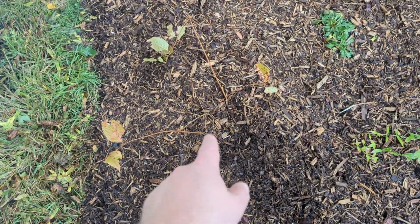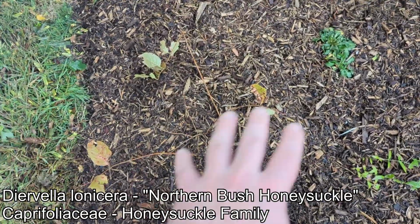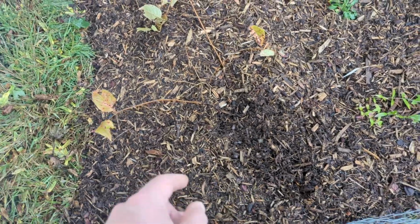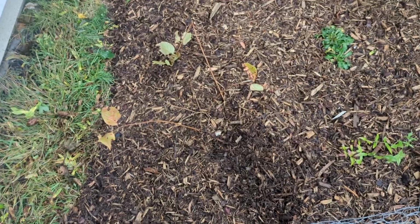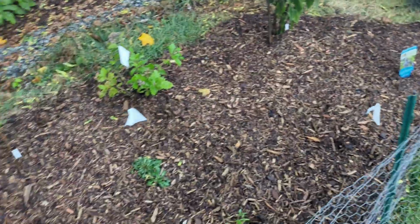And then you'll see this planted over on the other side. It looks like hell right now because it got kind of dinged up. But again, this is a shrub. It'll come back. This is a native honeysuckle, Diervilla lonicera, the northern bush honeysuckle. This has made an appearance in a number of videos. These do real well in cultivation too. So this is the most recent one.